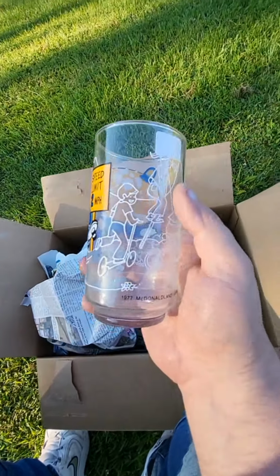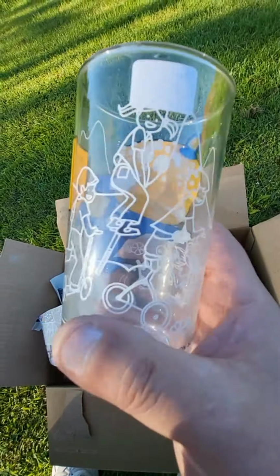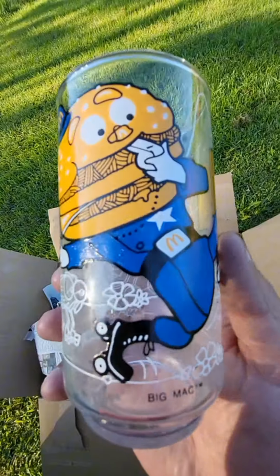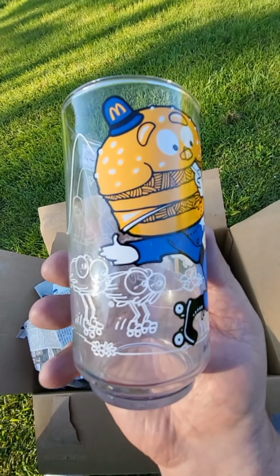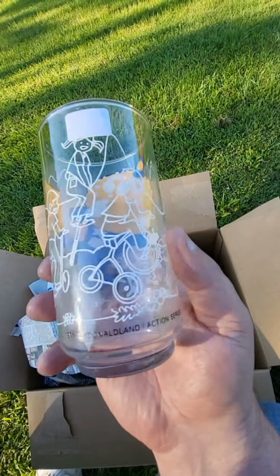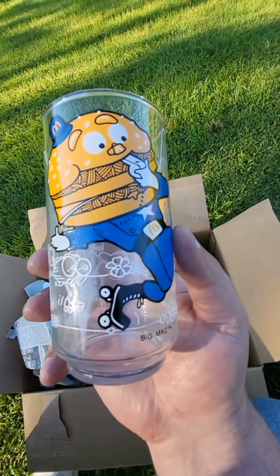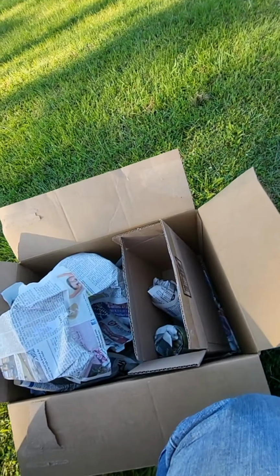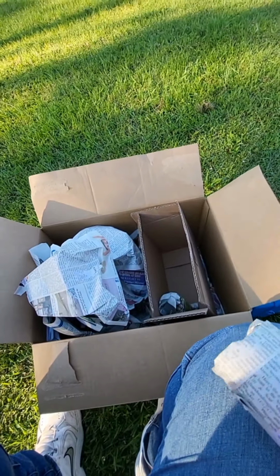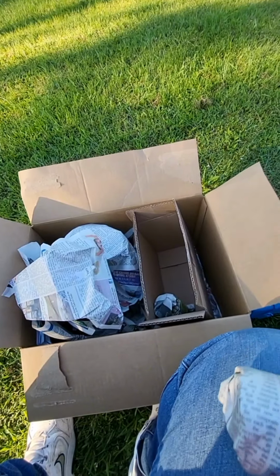Okay, so now we have another one from the same set, 1977. See some kids playing there on tricycles and such. And do we know who that is? That's Big Mac. Look at this, 1977 Big Mac, mint condition McDonald's glass. How about that? This is just a fantastic find. Can't believe I stumbled across these. And I'm going to go back again at some point in the near future. Who knows what I'm going to find?